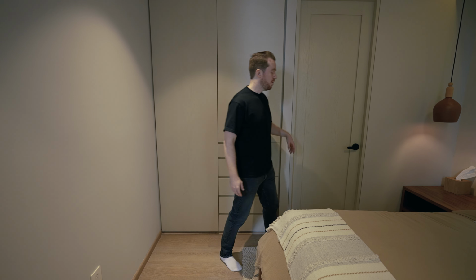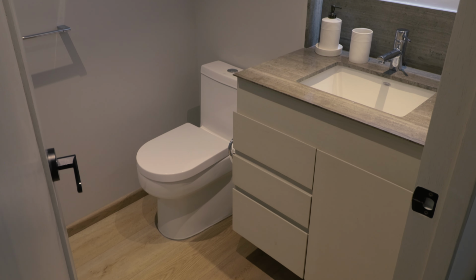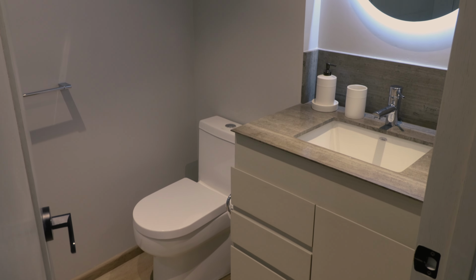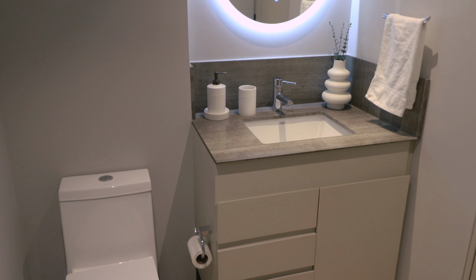So I'm not gonna go into here. This is the in-suite bathroom. So it's very convenient. You don't have to walk downstairs or to another area of the apartment. It's literally right next to your bed.